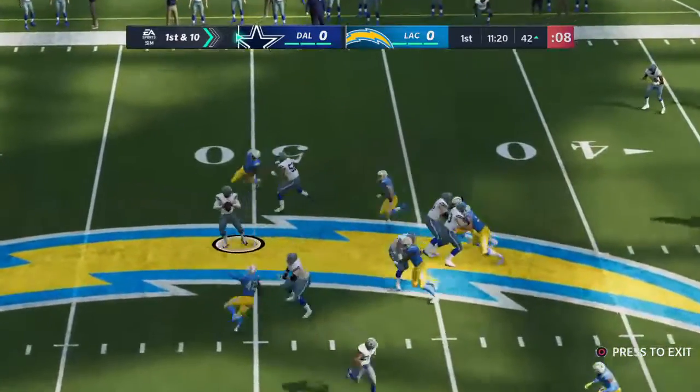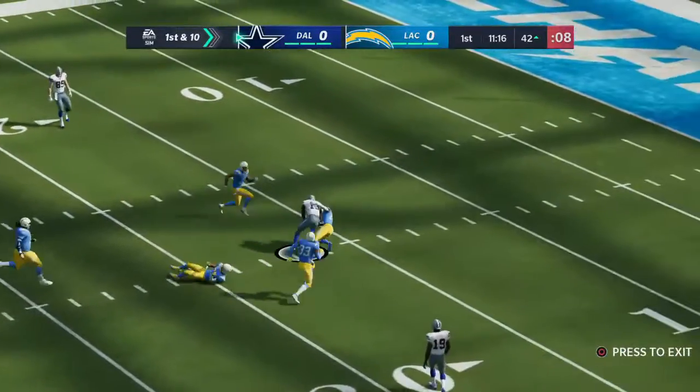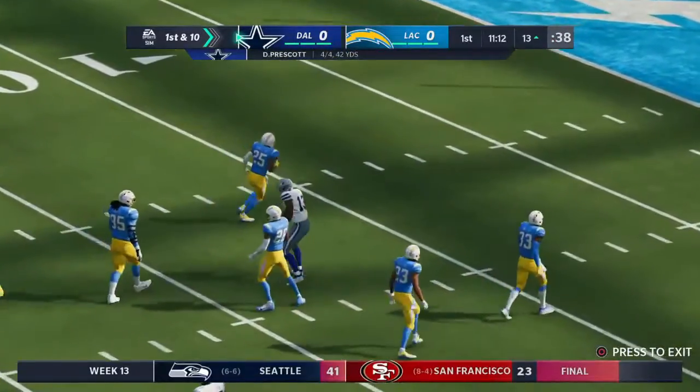A first down throw for Prescott. Got his man there, complete to Gallup. And all the way inside the 15 before they drop him.